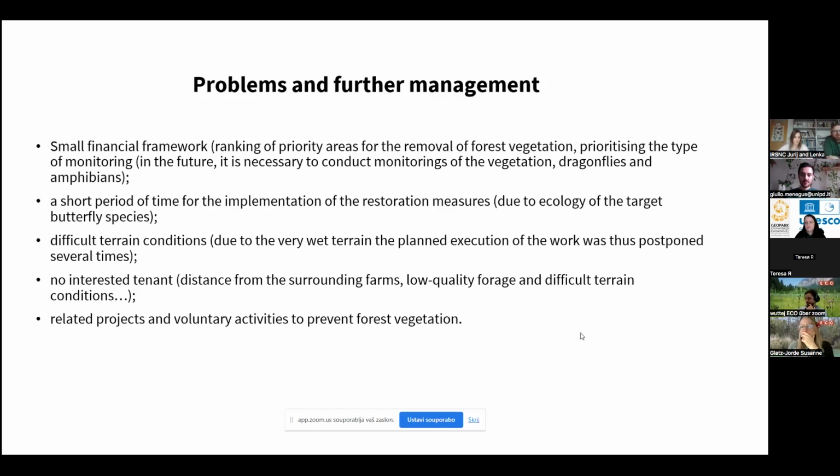Here are quite difficult terrain conditions. It's high altitude, and the snow came here very quickly. Also, as said, we had to contract an external company for removing the trees, but for long-term management, we have also communicated with the hunting society, who is willing to work on this area to remove the trees. For the follow-up activities, it's important to do these actions of removing vegetation every few years, and also to mow a part of this wetland area.